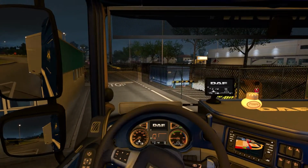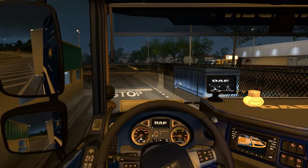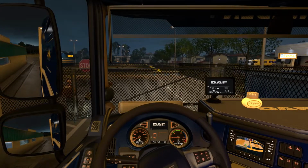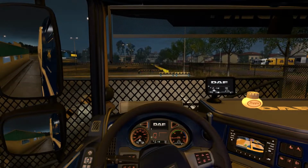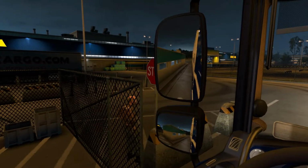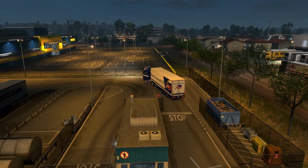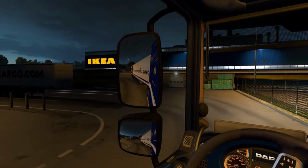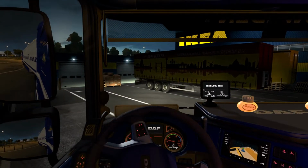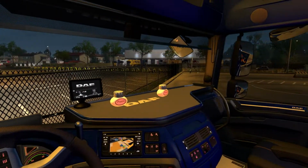These IKEA parkings can be quite tricky, and especially now when I have this mod that makes it even more hard to park. So I will see what it's gonna look like this time. At least there are no trucks in the parking lot, only trailers. And just as yesterday, it's still dark here, but the sun will hopefully get up until it's time to leave this IKEA depot.